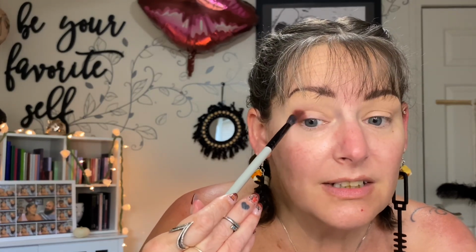Gonna go in first with that darkest shade called Keepsake from the Enchanted Garden palette as kind of my outer corner. It's definitely like a warmer reddish toned brown, which is exactly what I need for this part. I'm so excited for playing with these.